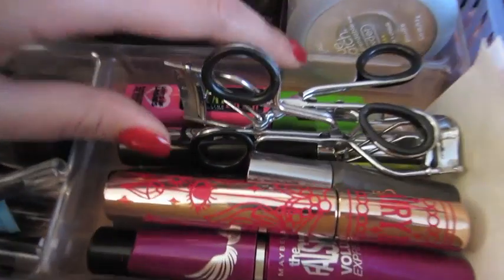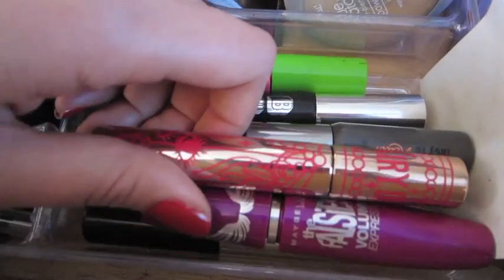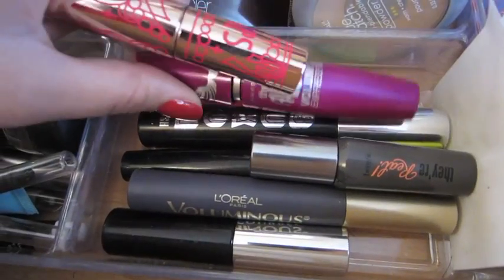These are fantastic products. So up front in here, I just keep my mascaras. I have 2 different eyelash curlers, and I have a mix of drugstore and high-end. So I have Maybelline, Benefit, Buxom, more Maybelline. I really love Maybelline's mascaras.